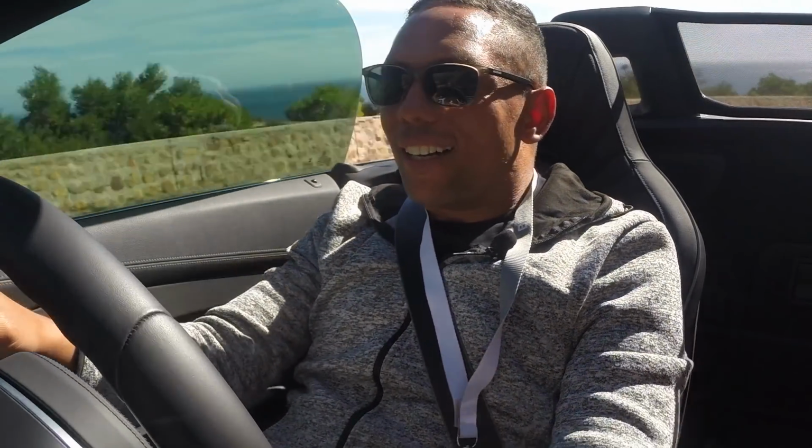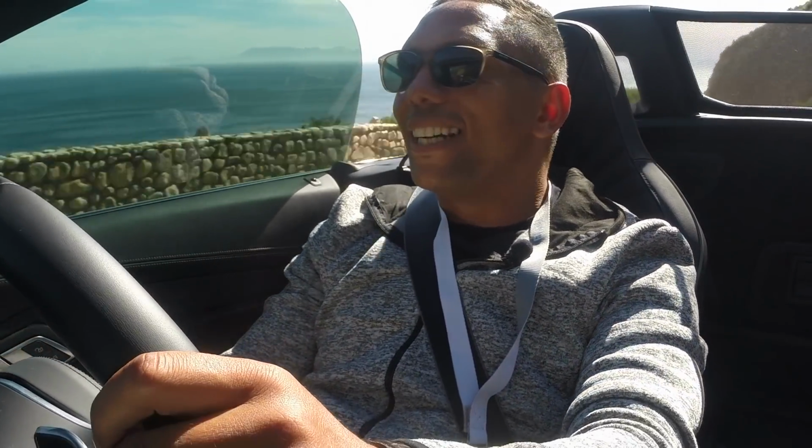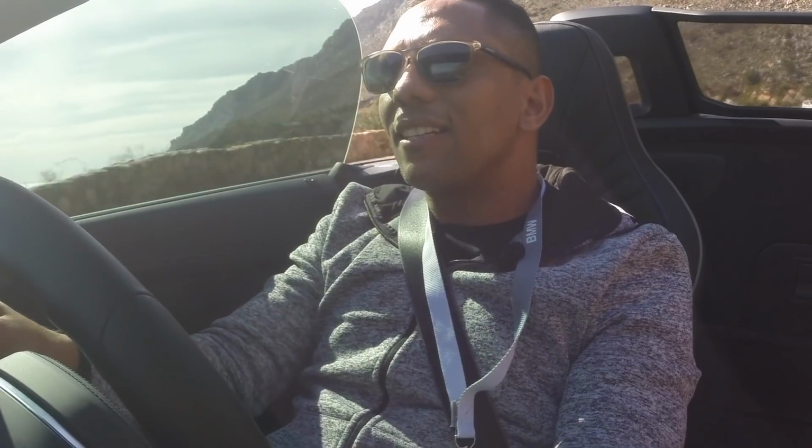Sport button engaged. Sport Plus is what we want. So this car's got 250 kilowatts. It's got about 500 Newton meters of torque, I think it is. Makes all the right pops and sounds. And as we know, this engine is shared with the Toyota Supra. So we know it's good. And I know it's not a 2JZ, but we know that the M58 engine is extremely tunable. Here we go.